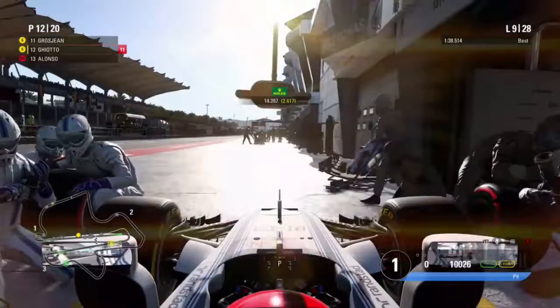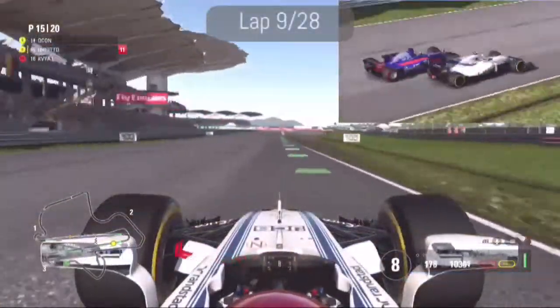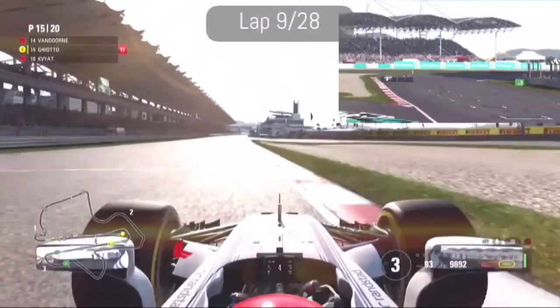So now we cut on to lap 9, where we've come into the pits for a set of soft compound tyres. We get a bit held up there, but it's a clean pit stop and out we go. And cutting on to the end of the lap now, we are under pressure from Daniel Kvyat as he goes up the inside, going into the final corner and onto the main straight.